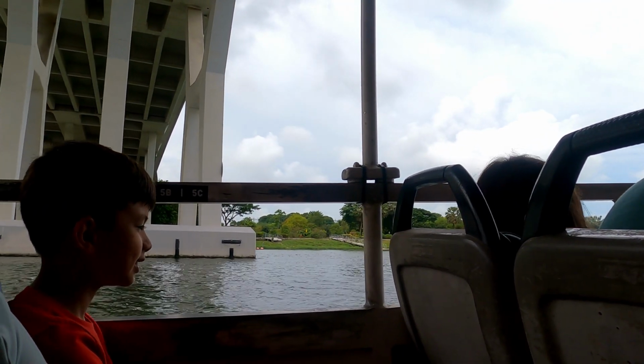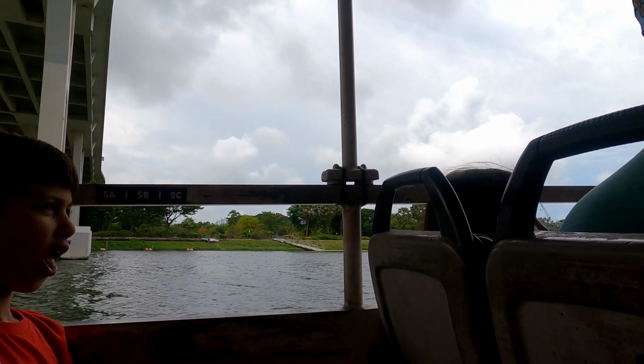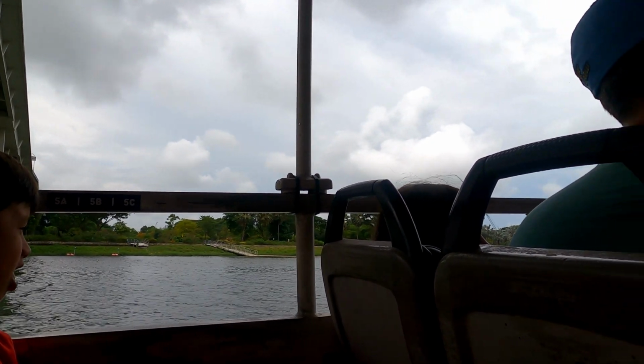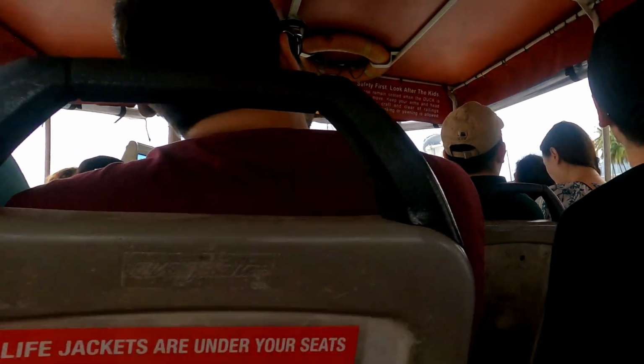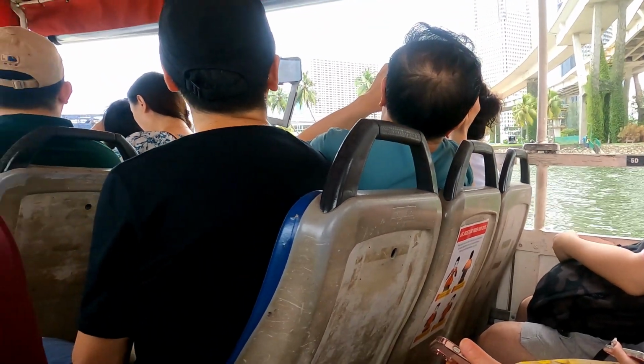Okay, as we are moving along, I want you to take a look on your right hand side. This is the Formula One Grand Prix pit building. This year, our race will take place in September 15, 16, 17.